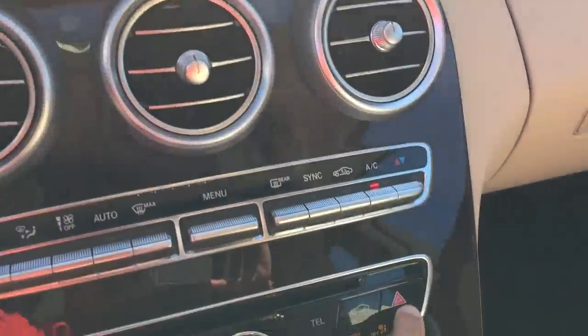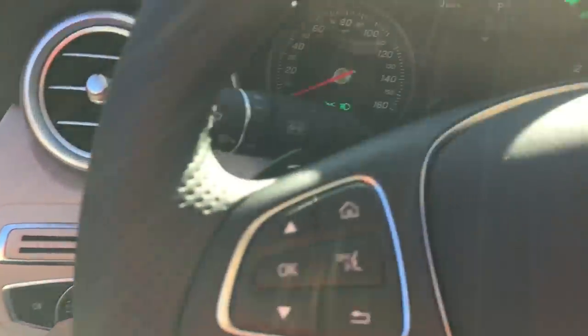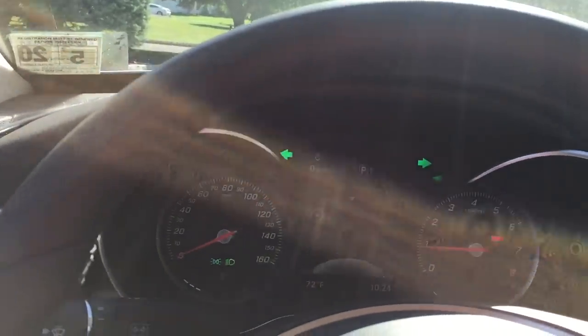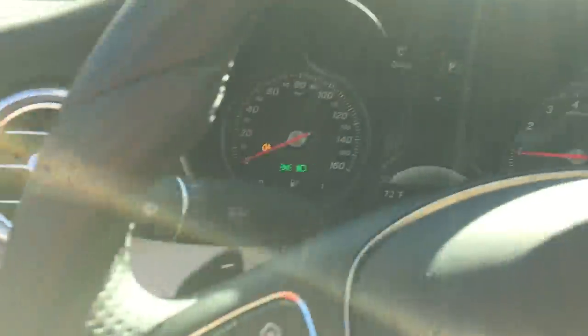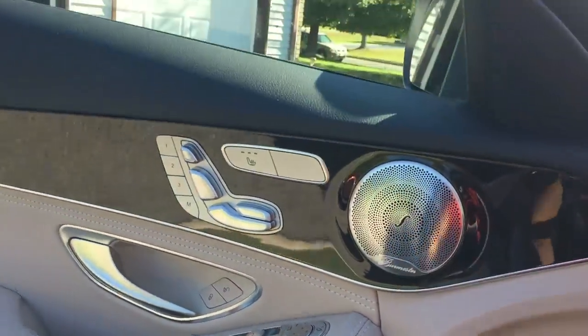Anyway, right now we'll just go ahead and turn on the hazards, as well as the headlights. And I actually will also turn on the rear fog light as well. All four windows are fully automatic, and we'll just go ahead and take a quick walk around of the exterior.